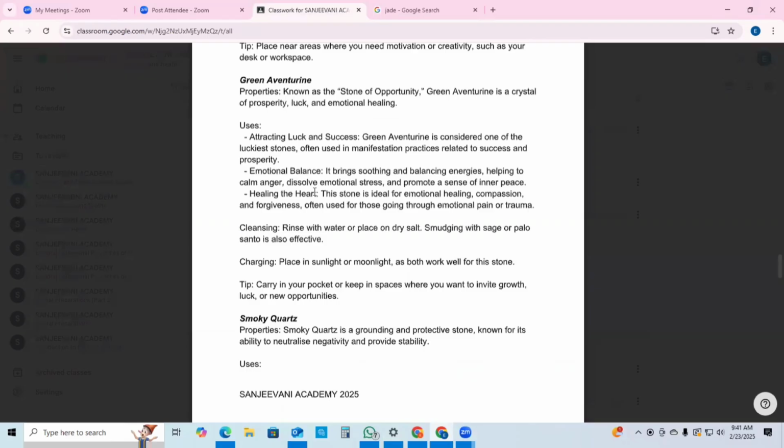So if somebody has a new job and you want to give them something, this is a good one, as it's the stone of opportunity, and it's for prosperity, luck, and emotional healing. It's considered one of the luckiest stones, often used in manifestation practices related to success and prosperity. So this is a good way to let somebody know that you wish them well in their new job or whatever opportunity it is that they have achieved.